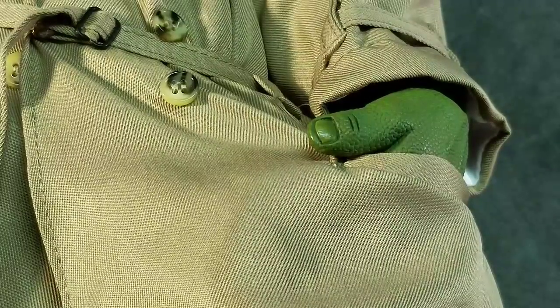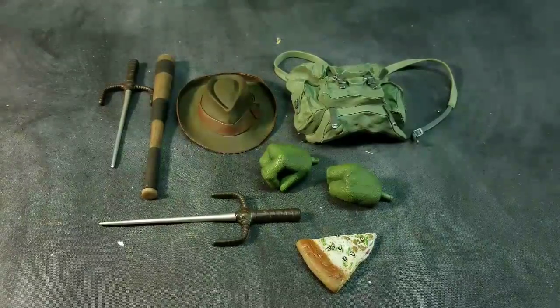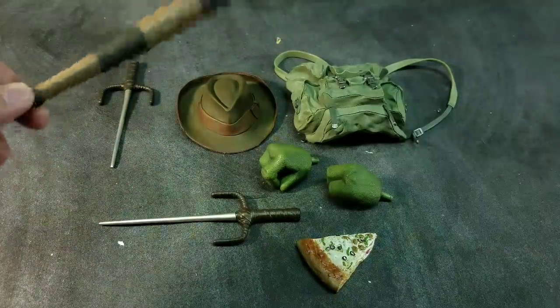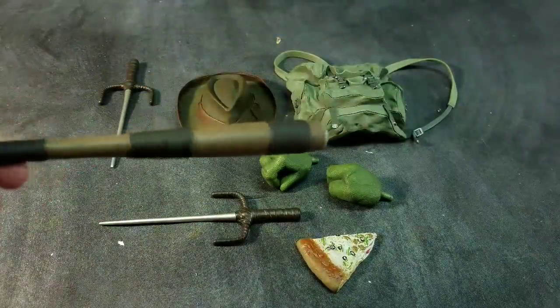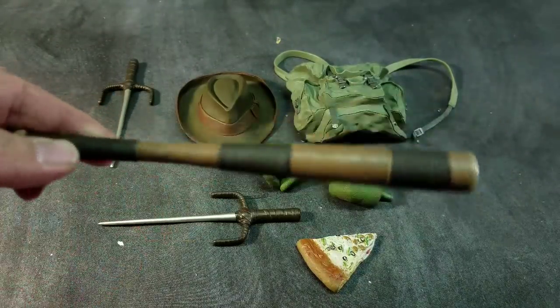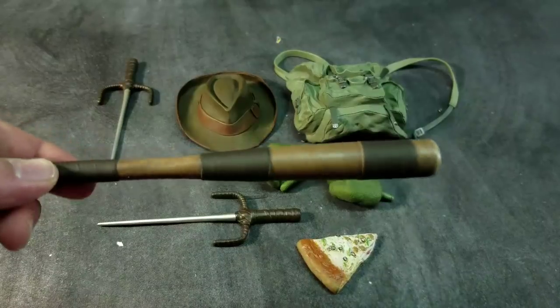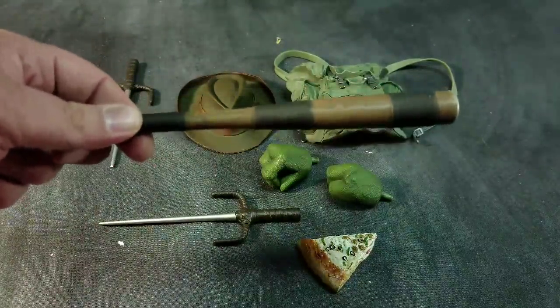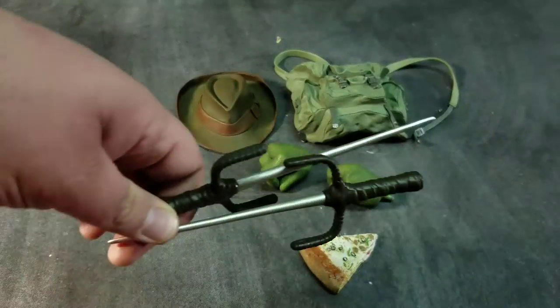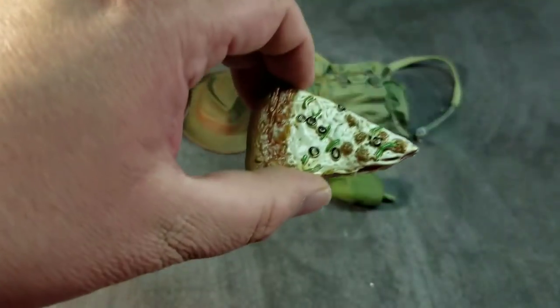Now, let's focus on the backpack. So guys, in terms of accessories, this is what you get. Yes, you get the Jose Canseco bat. And I'm not going to make any jokes because I'm pretty sure as this guy gets reviewed more, you're going to hear 10,000 of the same joke. So there's that, painted and sculpted very nicely. We have the standard size that we've seen already. Same with the piece of pizza.